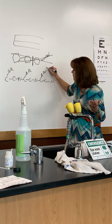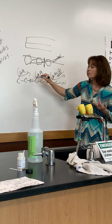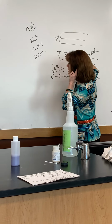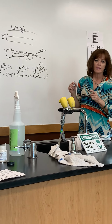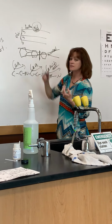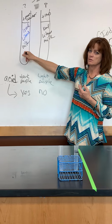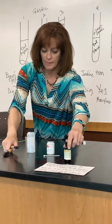Those amino acids get removed and now they're free floating, and that makes it acidic. What about fats? What's a fat made of? A glycerol backbone and fatty acid tails. And what do we do to digest those? Remove the backbone from the fatty acid tails. And now we've got more free acid that drops our pH to make the color dark purple. That makes sense? That's it. I've got to get ready for the second.